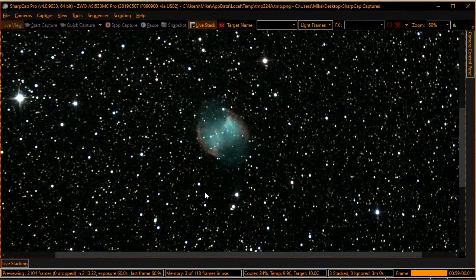Let's see, M27. How far away is this? I think it's like 4,000 or 5,000. Planetary nebula, nebulosity surrounding a white dwarf in the constellation Vulpecula. Oh, it's only 1,400 light years away. It was the first such nebula discovered, which is why it's so big compared to most every other planetary nebula that we can see, which are very small and bright like the one we saw earlier. This one is only 1,400 light years away. It's pretty close.